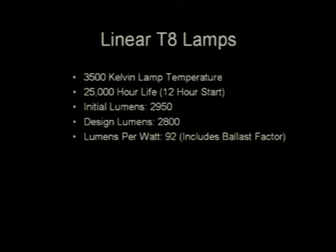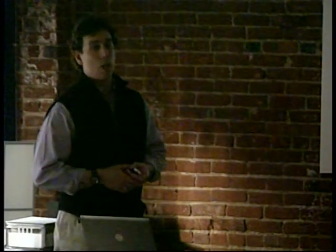The lamps have a 25,000-hour rated life on a 12-hour start. I want to be careful to point that out. The lamp life will depreciate the more times you start it and stop it. So that's published data on a 12-hour start, which in this application is probably more realistic than not, because this is going to be an open office environment where they're going to come in at 7 in the morning and turn the lights on, and then they're going to leave at 8 o'clock at night and turn the lights off. So we will have most likely 12 hours between start and stop of the lamps.